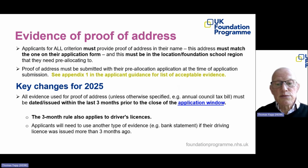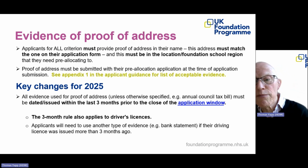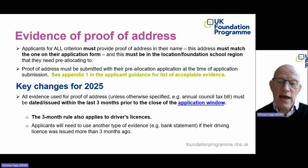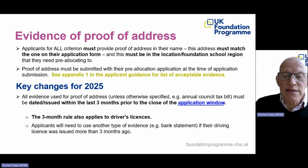So all evidence used as proof of address must be dated or issued within the last 3 months prior to the close of the application window. This also applies to driver's licenses. Now, driver's licenses obviously last for 10 years, and therefore they can relate to evidence of proof of address up to 10 years ago. So the 3-month rule, if you've had your driver's license updated within the last 3 months, that can be used. Okay. Other evidence can be used, things like bank statements, etc. We will accept something up to 12 months if it's an annual tax bill, such as your council tax.